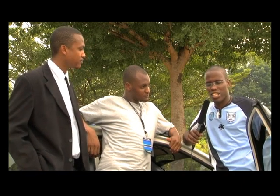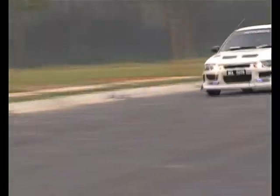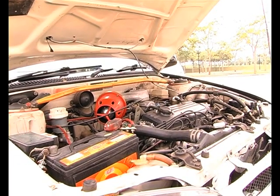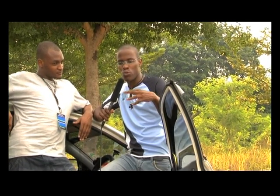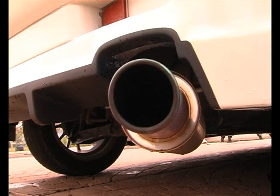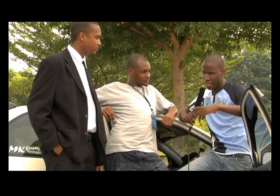I'll start with the engine. The engine, I didn't change it, it's just a 1.3, but I've customized it for performance. The air filter, changing the air filter to a performance air filter. And then the engine is tuned for performance, for top speed. And then I've changed the whole exhaust system, originally it had a stock one, now performance, even the muffler and the tip.